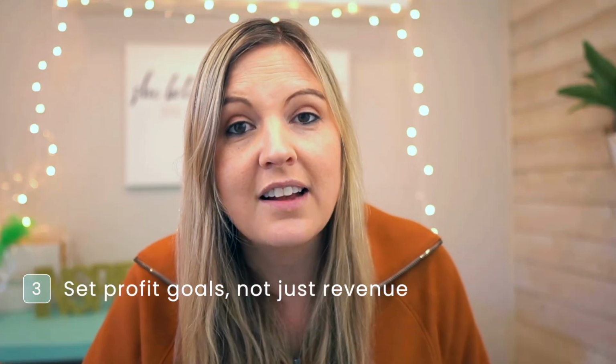We may want to squeeze as much money out of our business as possible in the short term, but that could actually hurt us in the long term if it means that we're not hiring the people that we need. We're not building the processes and investing into our business in the way that we need to be sustainable in the long term. So that's why it's really important that we determine those priorities, and they're going to be different for everyone.